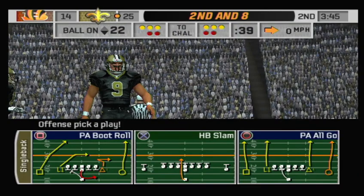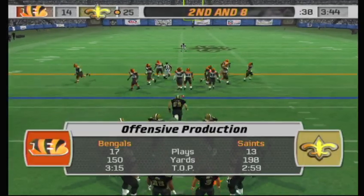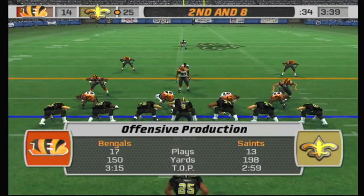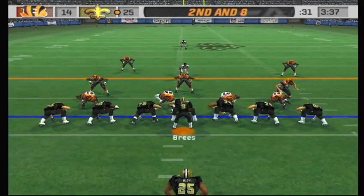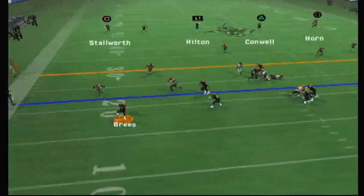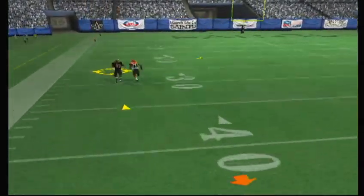The defense is trying to shut down the running game early to force him to pass. We'll have to see if it works and causes him to give up on it here in the first half. Looking for room. Setting up play action. Launches this one to the left.